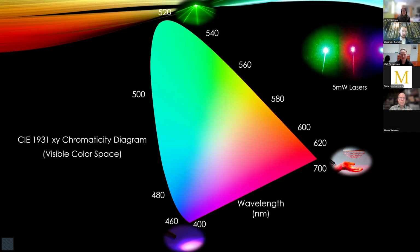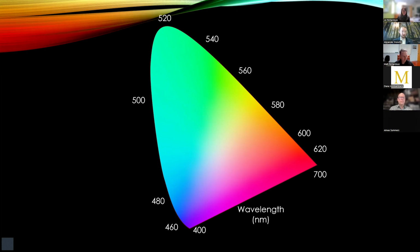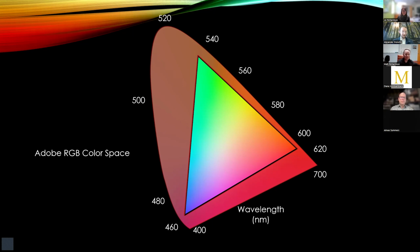But some colors are harder to make than others, and the nice thing about this diagram is that we can map out the colors that any given technology can produce. Take this, for example. This is the Adobe RGB color space, created in 1998 to define a range of color that Adobe believed could be produced on a printer.